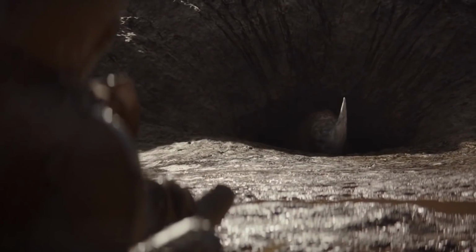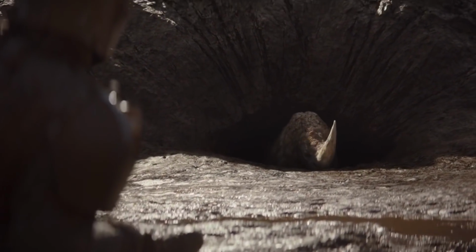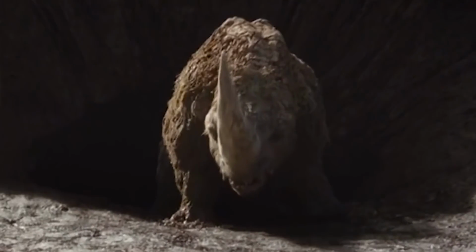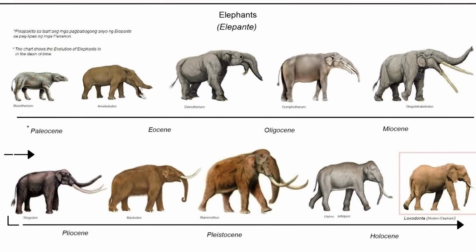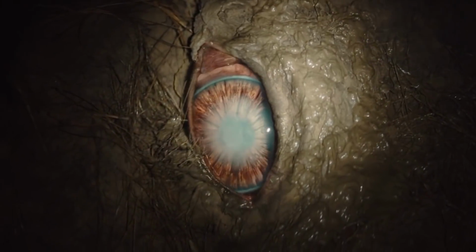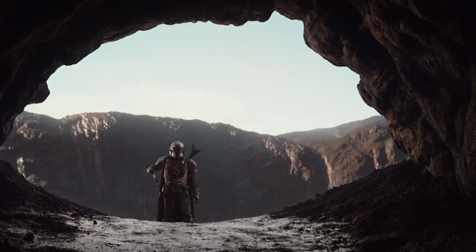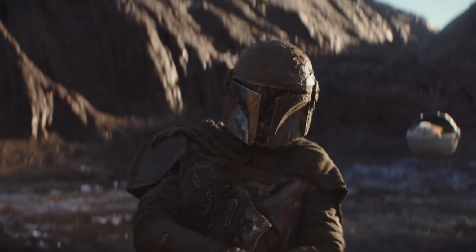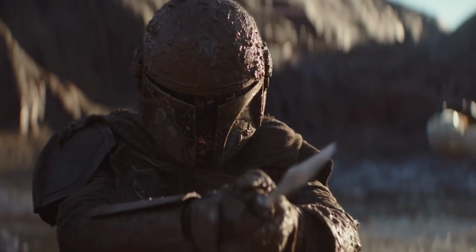To retrieve the Suga, Mando must fight a rhinoceros-type creature, adapting the whole mythological quest of slaying the dragon to retrieve the gold. Now this creature is fur-covered, applying the pachyderm evolution logic of the elephant's ancestor, the woolly mammoth. The rhino reveals itself with the opening of a huge eye, foreshadowed by the eye shape of the cave entrance. We've actually seen this similar trope of giant beasts opening their eyes to surprise people in movies like Godzilla and Jurassic Park films.